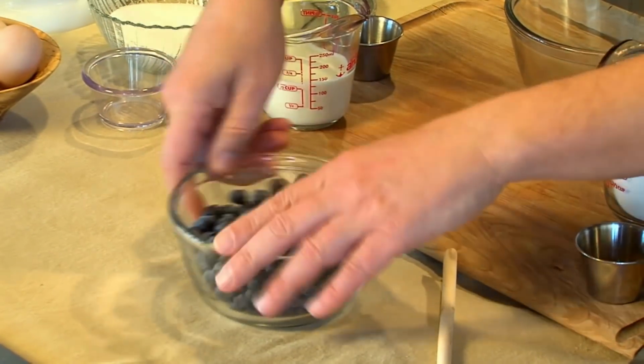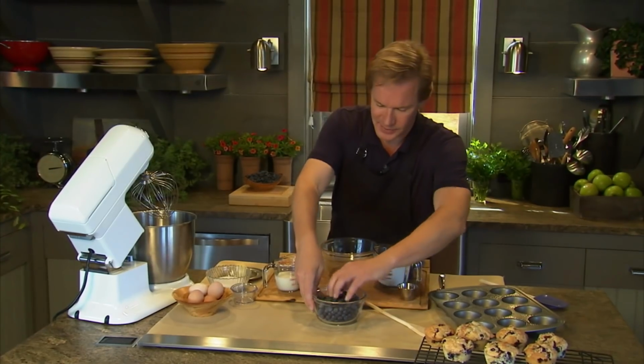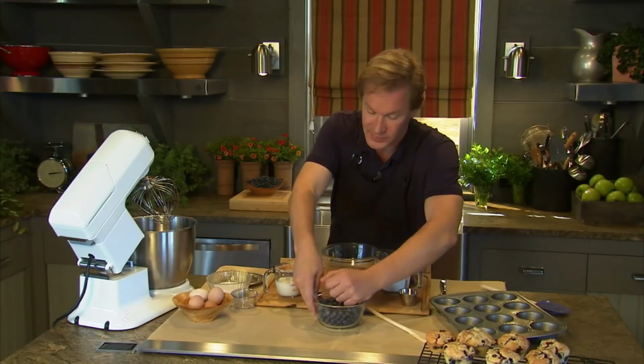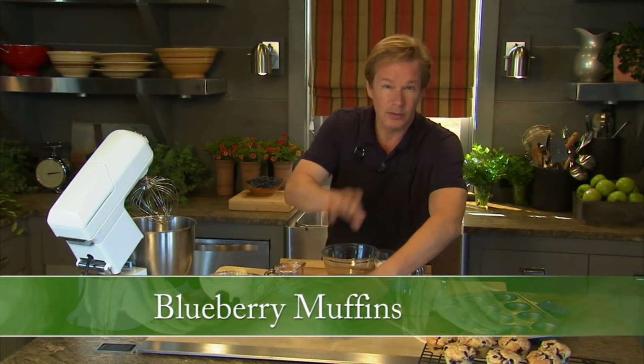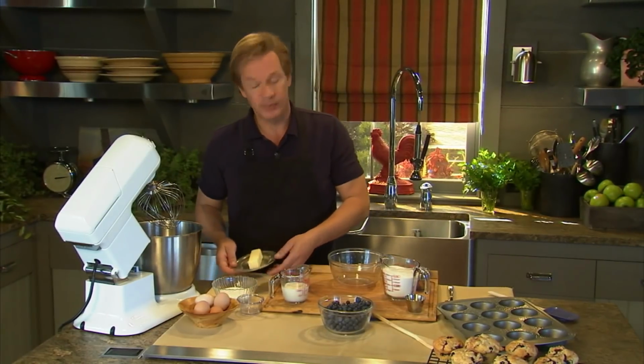I've never met anyone that I can remember who didn't like blueberries or blueberry muffins. Such a classic American fruit. And well, the muffins themselves, this recipe is really delicious. And I'll show you how to put it together. It's really quite easy. We're going to start with 6 tablespoons of butter.